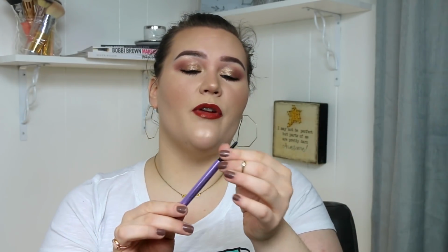Now, my only issue that I have with this is the amount of product. I feel like I run out of this so freaking quickly and I don't know if that's just me because I have a lot of brow to fill in. I'm not sure. This is not the brow, by the way, that I'm wearing today.